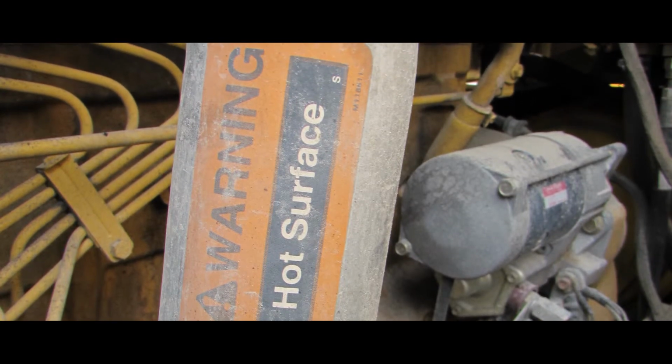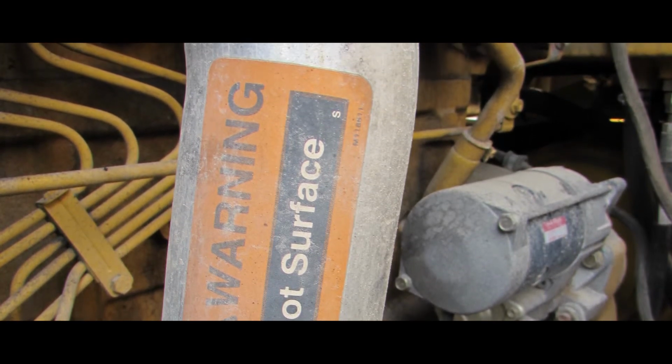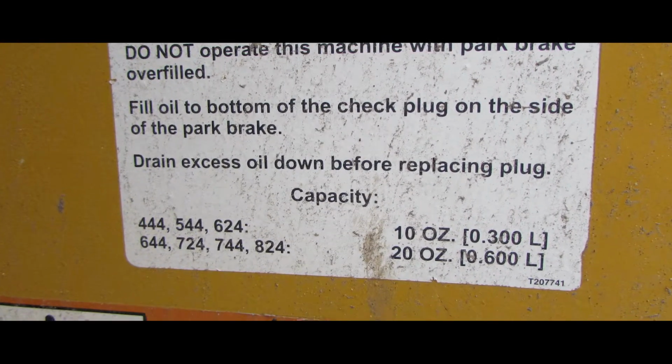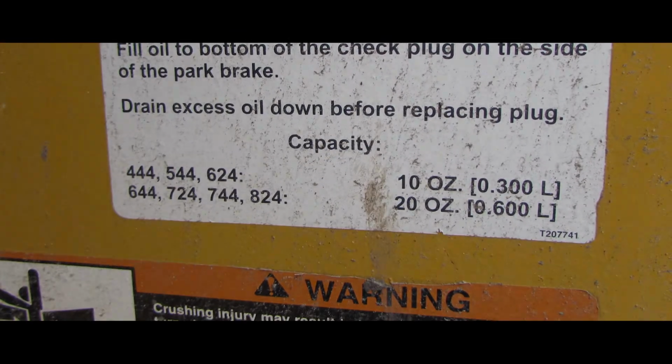Best practice is to avoid any mishaps by quickly replacing labels. A quick call to the manufacturer will usually do the trick. This goes for capacity and maintenance labels too.